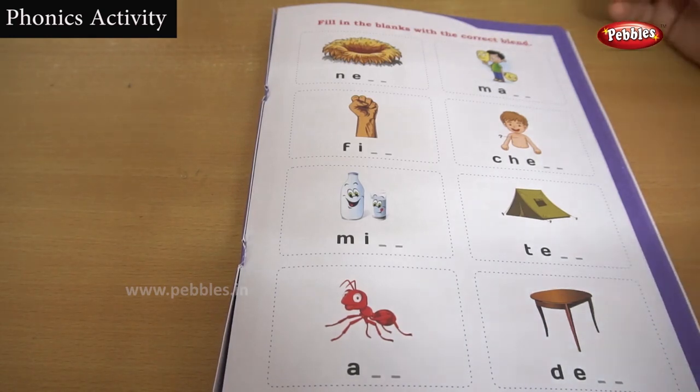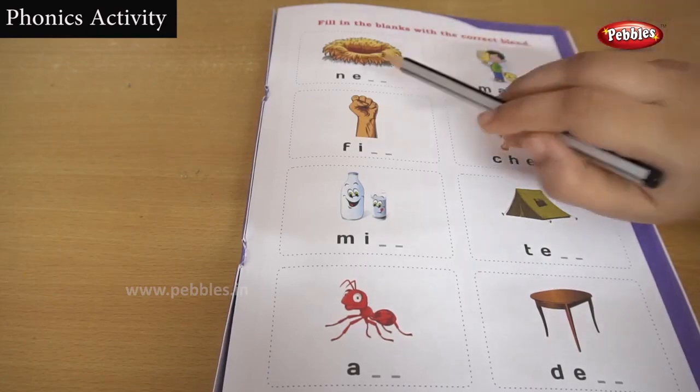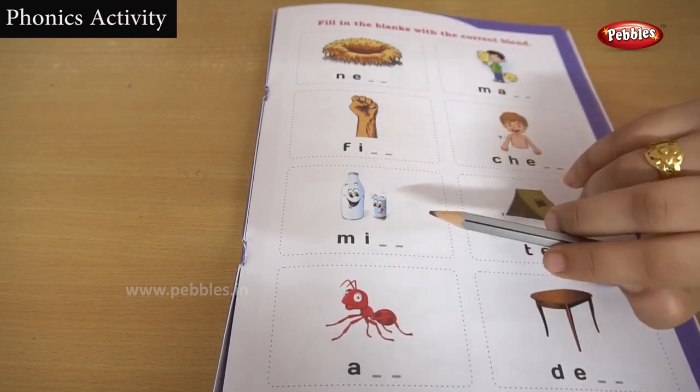Okay children, let's go for the next exercise. Just look at this picture carefully, children. Okay, read the heading. Fill in the blanks with the correct blend. We have to fill each and every blank with the correct blending words or correct ending words.